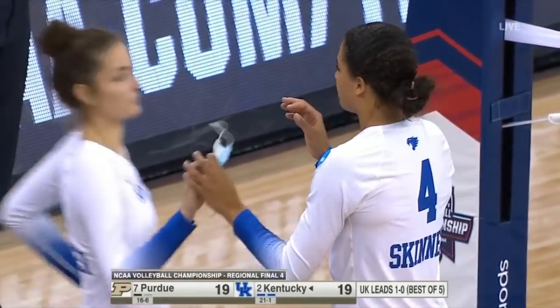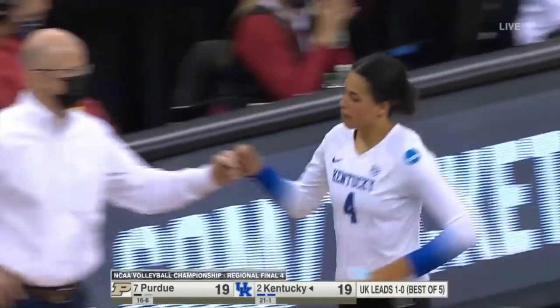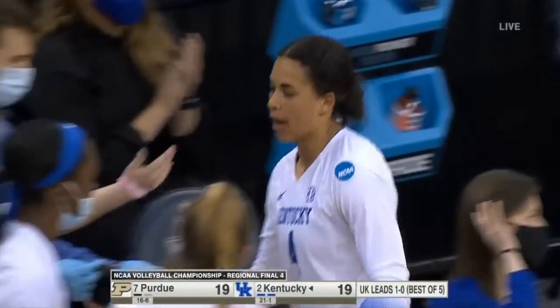Avery Skinner, Maddie Skinner, the head coach Craig Skinner, no relation other than the fact that he loves them both big time.